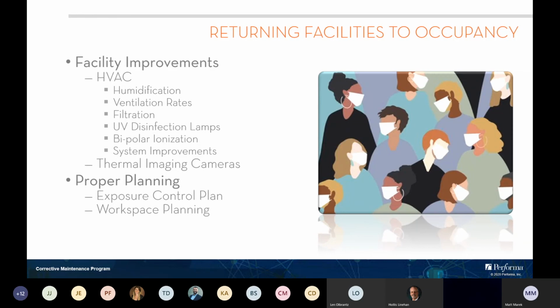Do you have demand control ventilation, which is basically ventilating as needed for the people and the occupants? Or do you need to maybe adjust that, make sure it's operating correctly, or even implement it for cost? What's the current filtration in the system? There is an opportunity for UV disinfectant lamps to be employed in the building.